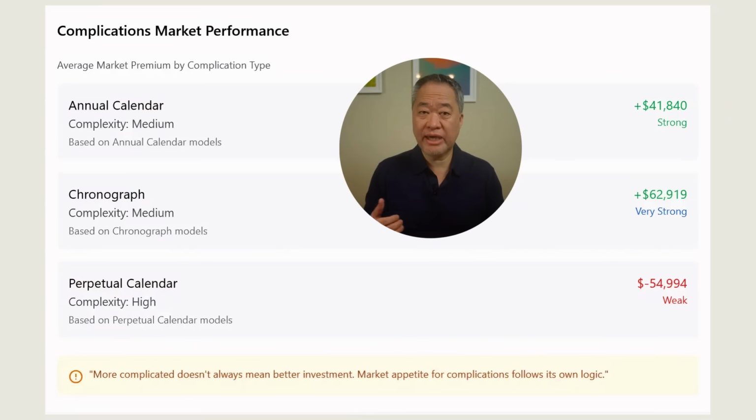But now let's consider perpetual calendars. These are designated as high complexity. The data here points to an average market premium of minus $55,000, labeling their market performance as weak in this specific snapshot. What this tells us is that the market's appetite for complication truly follows its own logic. It isn't a simple ladder where more complexity equals more premium. Factors like material, overall demand for that specific type of complication, production numbers, and aesthetic trends all play a significant role. A grand complication is a piece of art, a testament to skill, but its journey as a collector's item in the market has its own unique rhythm. Understanding this complications equation is vital. It helps us appreciate these incredible machines for their intrinsic worth while also being realistic about their market dynamics.